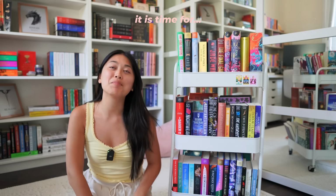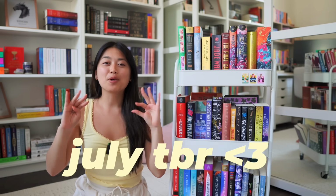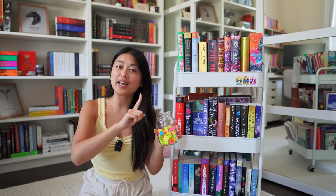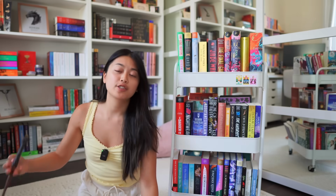It is that time of the month again to choose our monthly TBR. So we are of course choosing our July TBR today. We are right into those summer reading months, so I'm really excited to see what we end up choosing for this month. As usual, we have our TBR jar here. We are going to be picking 5 prompts for 5 books, and you guys know how this works by now. So let's just get straight into it.